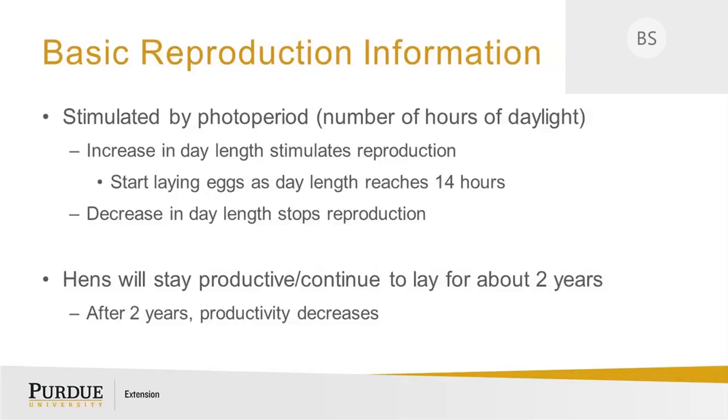And then we talked a little bit about this last time, but hens will usually stay productive for about 2 years. And after those 2 years, the productivity will decrease. So it's up to you at that point whether you keep those chickens as pets or find a new home or have an end-of-life plan for them. If chickens aren't laying, do you still want to feed them, or what is your plan for your flock.